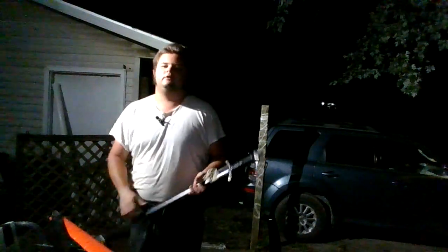Now, I'd be amiss to not mention single-handed swords, one-handed blades. Outlaw, what do you think of witchers using one-handed swords? Well, one-handed swords generally do have more of a blade presence.